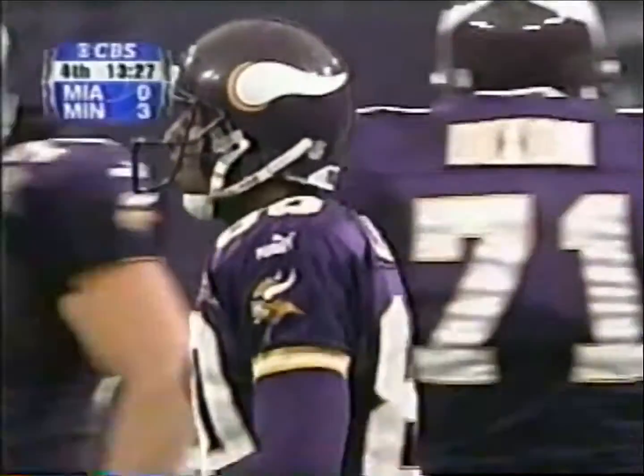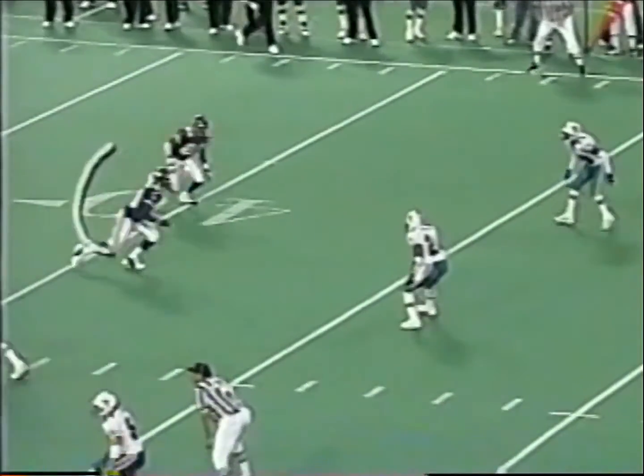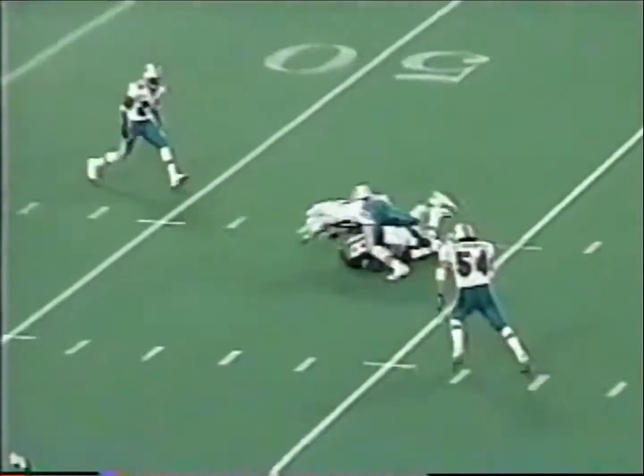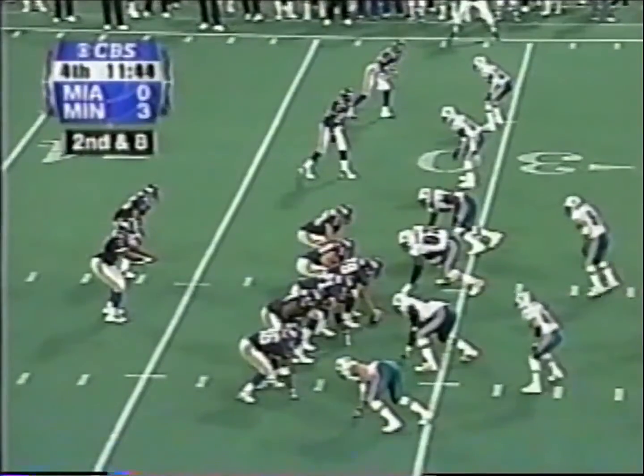I think Cris Carter might be the best in the game. I mean, this guy, he catches the bad ball. A bad ball receiver is one of the greatest compliments you can give a wideout. That's a bad ball. You notice the way he caught it, too. His hip turned back. 2nd down 8.